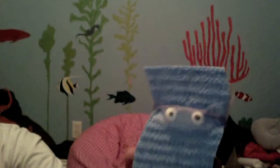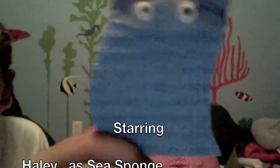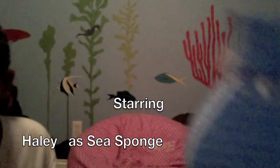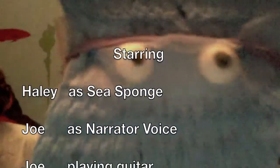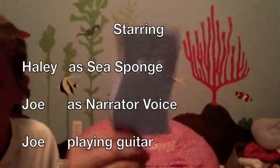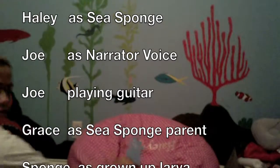Yeah! The end. Sea sponges, they're really cool. Sea sponges, they're really, really awesome. Sea sponges, they're really, really cool. Sea sponges, I already said cool.